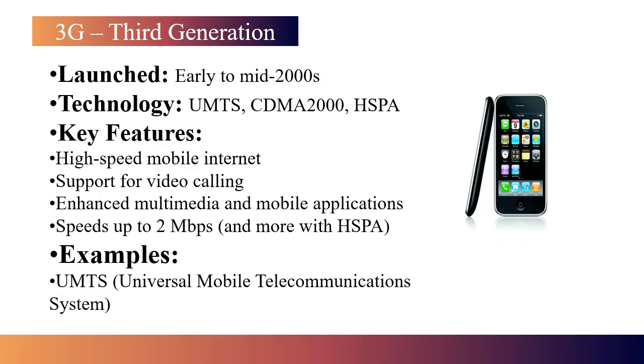3G, third generation, launched in the early to mid 2000s. Technology: UMTS, CDMA2000, HSPA. Key features: high speed mobile internet, support for video calling, enhanced multimedia and mobile applications, speeds up to 2 Mbps and more with HSPA. Example: UMTS, Universal Mobile Telecommunications System.